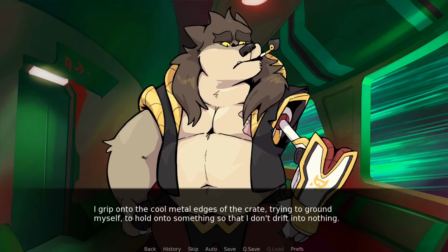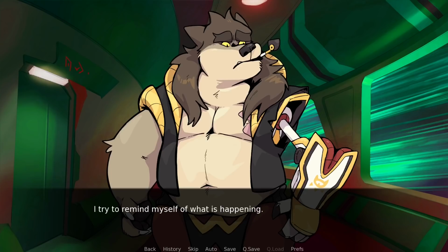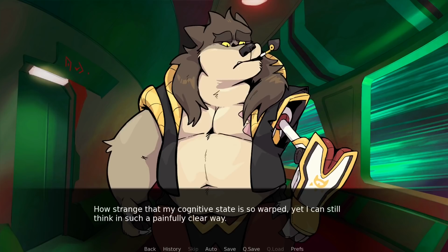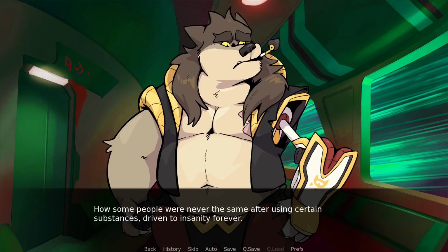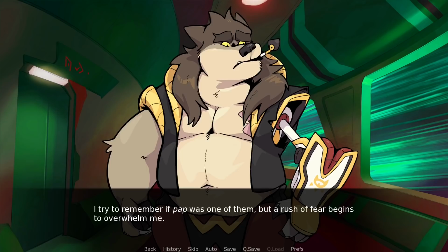I grip onto the cool metal edges of the crate, trying to ground myself, to hold on to something so that I don't drift into nothing. Try to remind myself what is happening. This is Papywei. How strange my cognitive state is so warped I can still think in such a painfully clear way. This is nothing like alcohol. Suddenly I wish I had listened to all the warnings I've been given on Adastra. How some people were never the same after using certain substances, driven to insanity forever. I try to remember if Pap was one of them. A rush of fear begins to overwhelm me. I look to Brunis to calmly and politely inquire for assistance, though I'm not sure how I can be assisted.